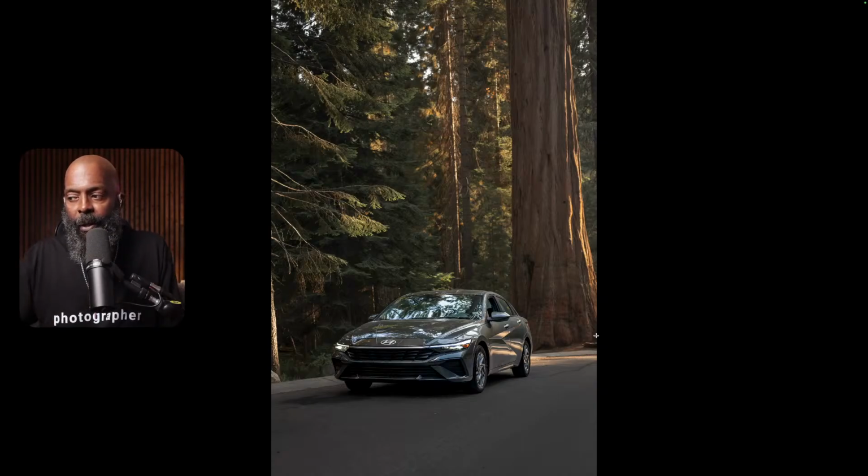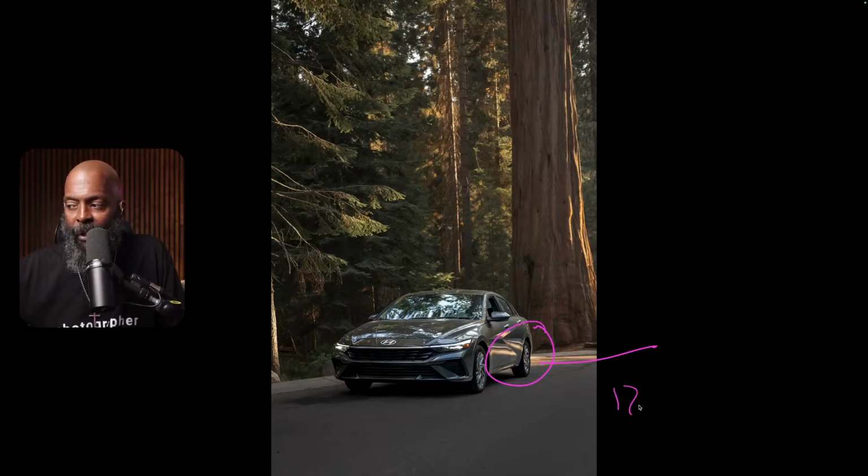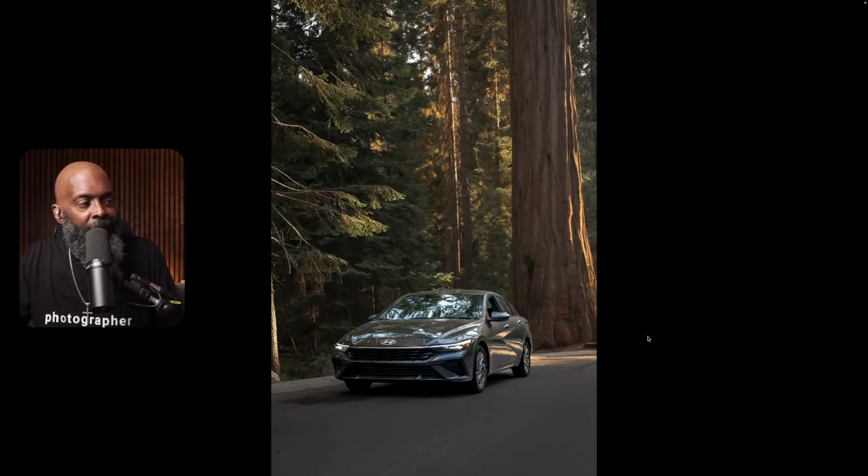But when you're shooting the lower end brands, you can't shoot the ones where the trim package is 17-inch wheels instead of 19-inch wheels. For me, it just feels like this car is a very basic trim package. The gray is meh.